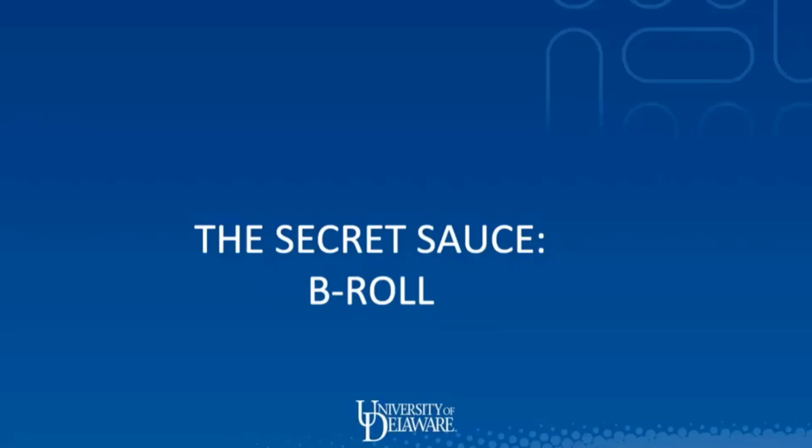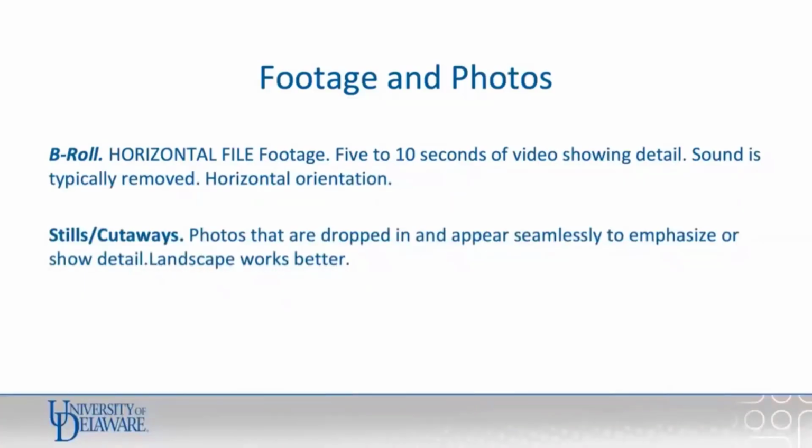And your secret sauce, the B-roll. Like we talked about earlier, get 5 to 10 seconds of B-roll showing detail. Sound is typically removed, so don't worry. You know, if there's noise in the background, if there's wind, you're going to remove that anyway and have your subject talking over it. You want to film in the same orientation that you're filming your original interview.